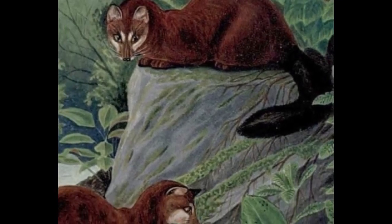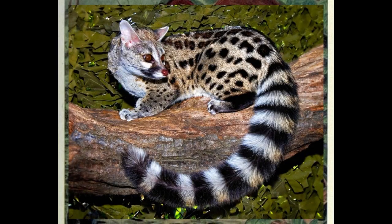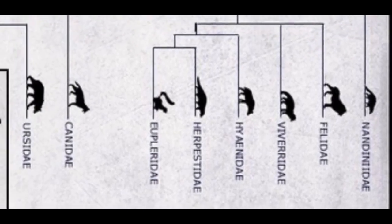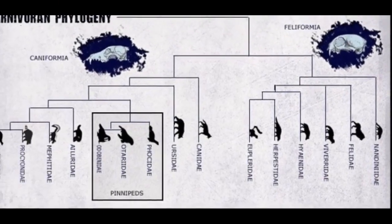Before we can dive into these interesting creatures' behaviors, we need to find out where they belong in their family tree. They are viverrids. Viverrids are members of the family known as Viverridae. Viverridae is one of the 6 major family groups that make up Feliformia. Feliformia, meaning cat form, is the sister group of Caniformia, meaning dog form. Together this makes up the order Carnivora.